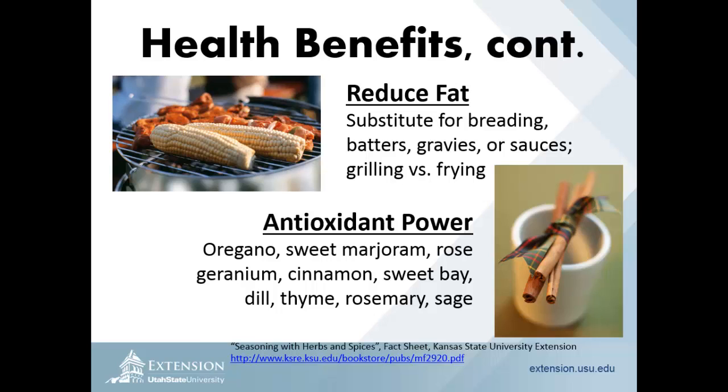Rosemary may help reduce headaches or prevent damage that could lead to strokes. And ginger is often used as a natural remedy for nausea and vomiting. I'm sure they sell a lot of ginger ale on cruise ships and airplanes.